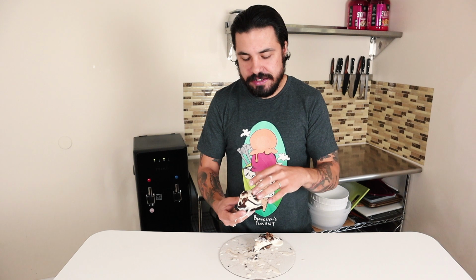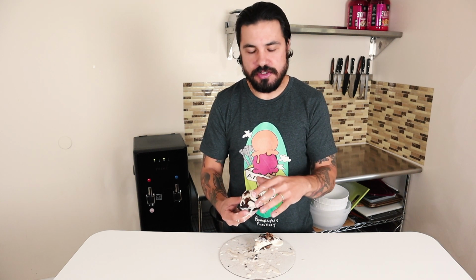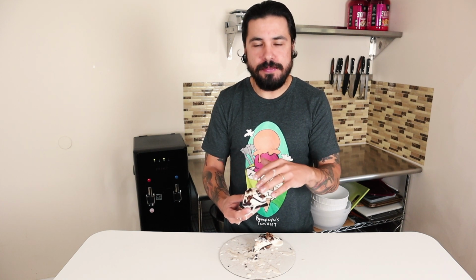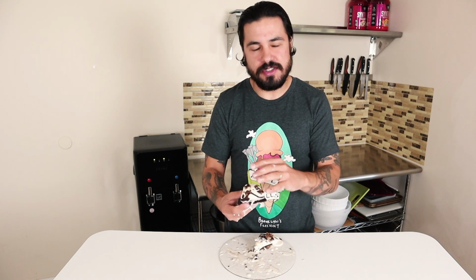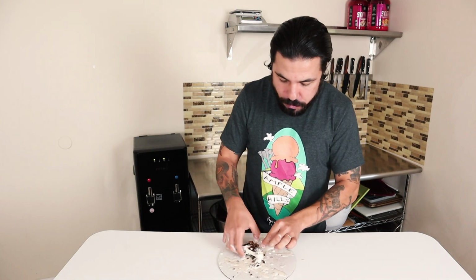I think what would have been nice here too, to cut through some of the chocolate and the richness of the ice cream, would have been maybe either a peanut butter drizzle or even a caramel drizzle. I think that salt balance would have definitely punched up the peanut butter and balanced out some of the chocolate and the unctuousness of the ice cream. Last slice.